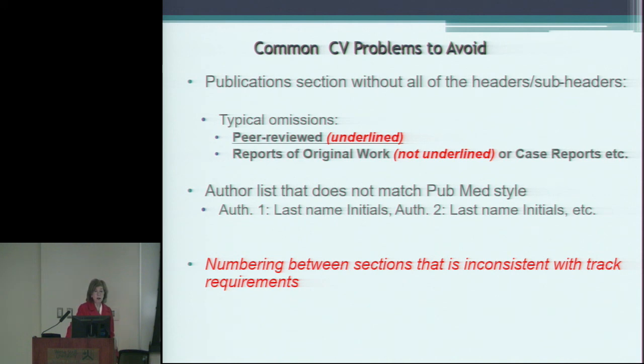Again, all of the underlining and the bolding is going to go away under the new format. But if you don't provide the header and subheader, you will still have problems. So you still need to make sure that you have identified your work on your CV so that it gets parsed as peer-reviewed, reports of original work, or case reports, or reviews, or whatever topic is in the CV format.